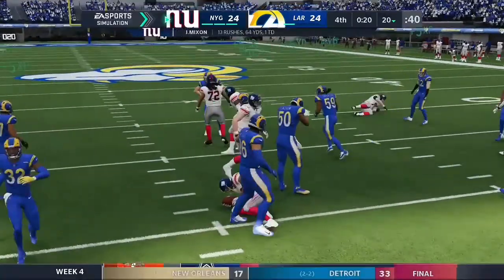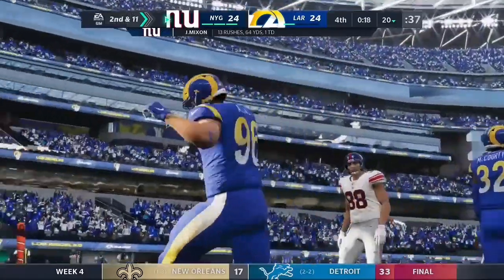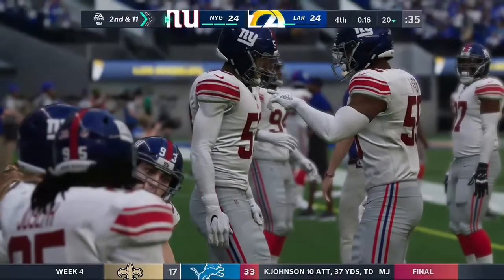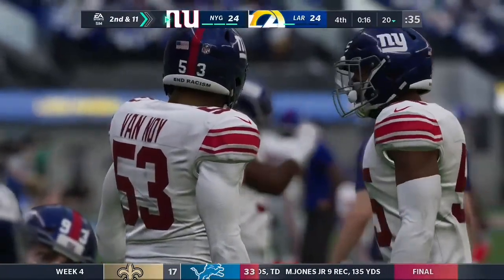Risk reward, okay? If you go for it, what is the absolute reward on this? But the risk is probably greater. Run the clock out, get to overtime, and try and win it there. All right, we'll see if they do just that.